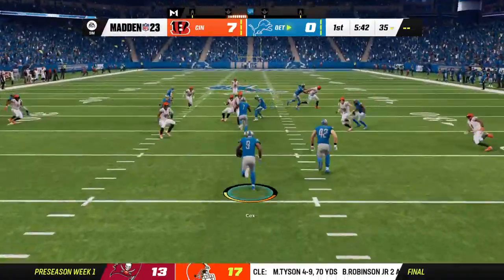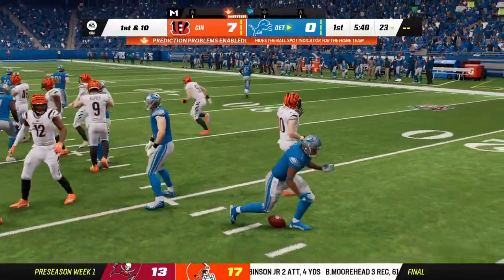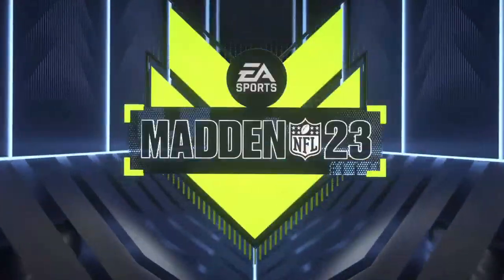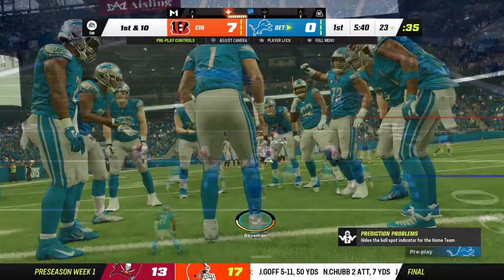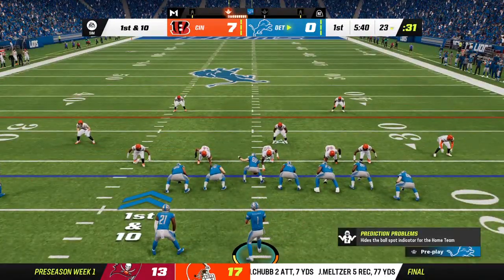Fielded just outside the goal line. And able to get this across the 20, but not much further as he's dropped at the 23-yard line. So here are the Lions now coming out for their opening drive. And they'll be led out by a guy who has a couple years under his belt in the NFL, their 3rd-year quarterback.